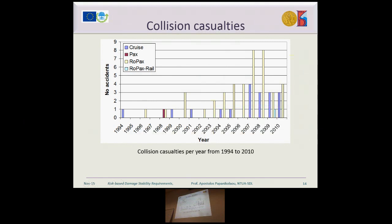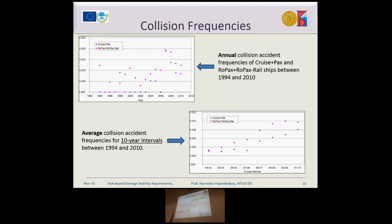These are the collision statistics per year for 1994 to 2010, with some peaks here in 2007 and 2008 for the RoPax ships. And here are the annual collision accident frequencies for cruise ships and RoPax ships. The cruise ships are the blue diamonds, and the red are the RoPax ships statistics. What you can see here is, of course, a very big spread. And the question is how you then calculate average frequencies. In some years you have 0, and in other years you have more. Then you need to take an average over a certain period, and the averages are here for a 10-year interval.